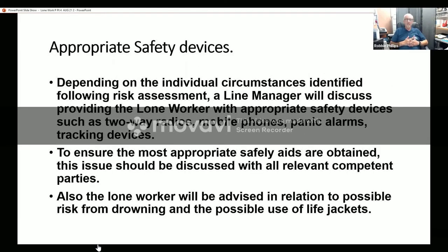Appropriate safety devices. Depending on individual circumstances identified following risk assessment, a line manager will discuss providing a lone worker with appropriate devices, such as two-way radios, mobile phones, panic alarms, and tracker devices, to ensure the most appropriate safety aids are obtained. This issue should be discussed with all relevant competent parties. If you have a mobile phone, for example, do you have a suitable signal? Is it tested before you go down there? Or if you change the mobile phone, is it getting a signal, which can alert people, or people can be alerted of possibly an incident in other areas, a fire, a gas escape, for example.